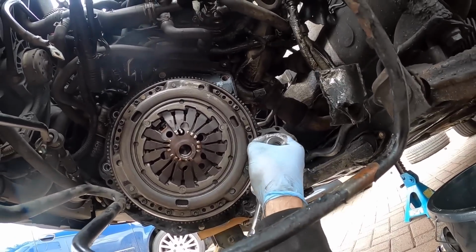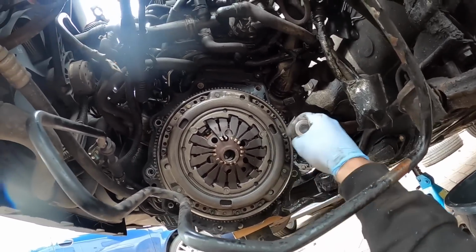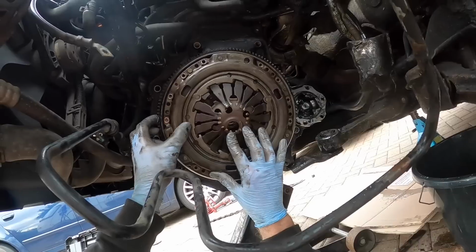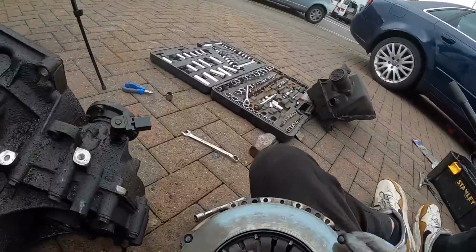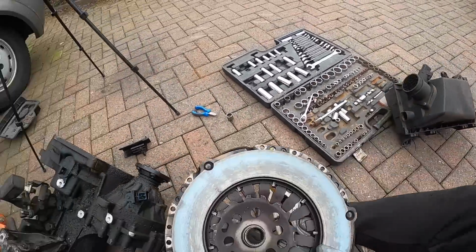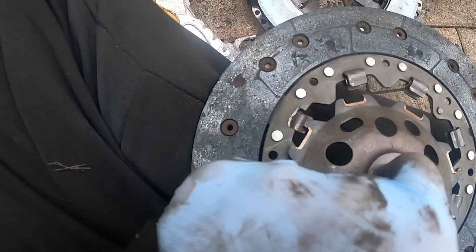Right, let's just whack the clutch off and have a look at the pressure plate and at the state of the clutch as well. What the fuck has gone on there? Snapped off. Actually, so what's happened is obviously these grooves sit in here and this one's snapped.